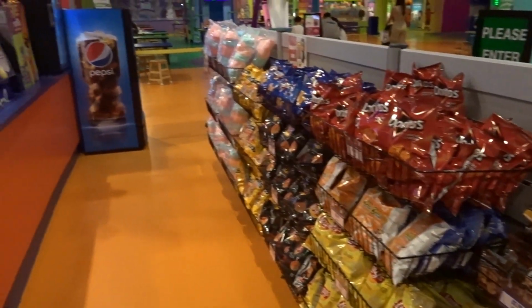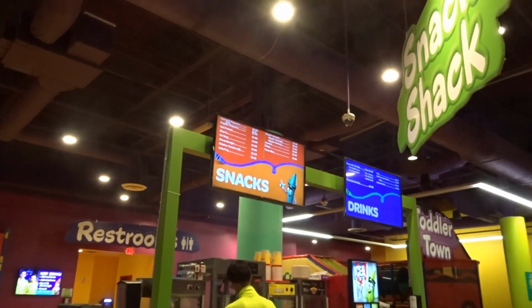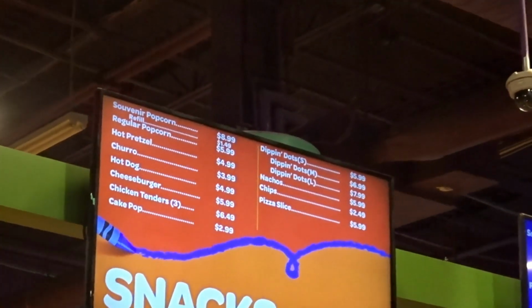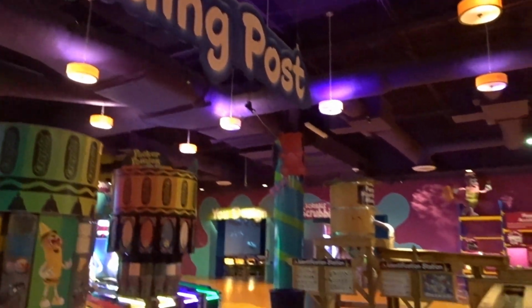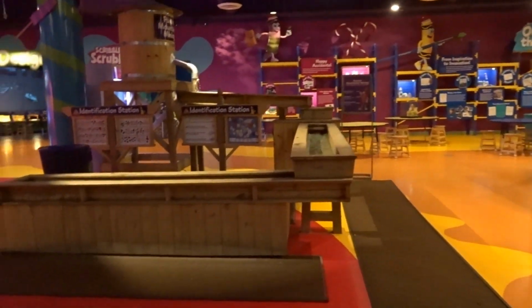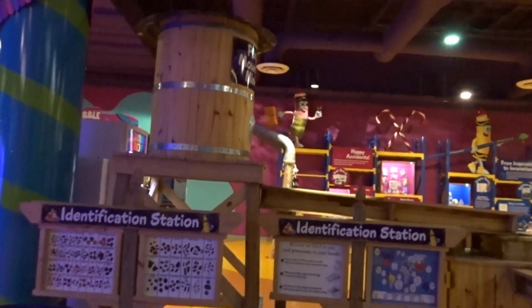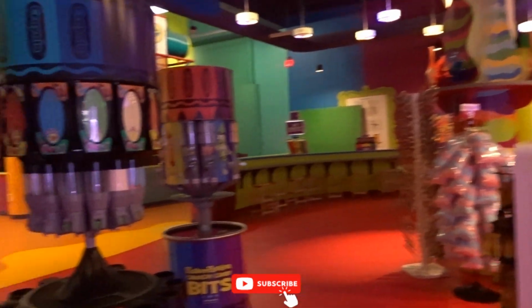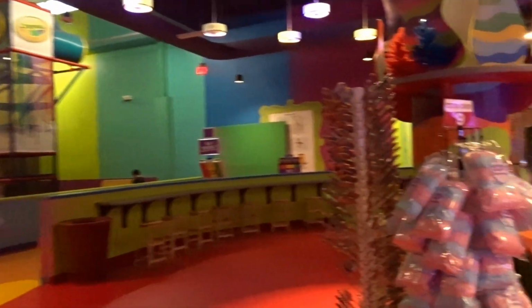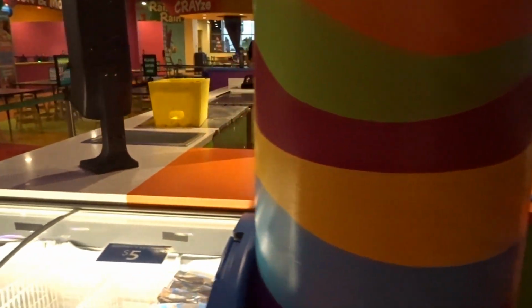Here we have the Snack Shack, which seems to be open all the time, as opposed to the cafeteria. You do get discounts on food if you have the annual pass. We also have some goodies and activities here at an extra cost, which are also discounted for annual pass holders. We have a variety of candy, cotton candy, lollipops, and ice cream.